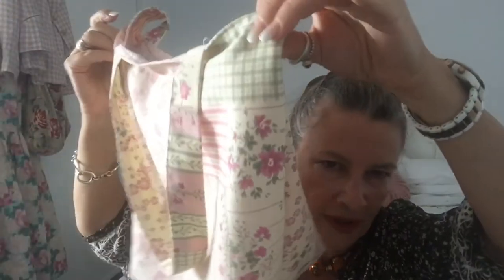But look, I've never done anything like this before. And if I can do it, honestly, anyone can. And all I've got is one of those MIDI sewing machines, I've got it from Aldi actually, not even a full sewing machine, it's a MIDI one.